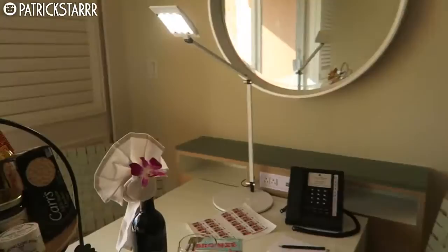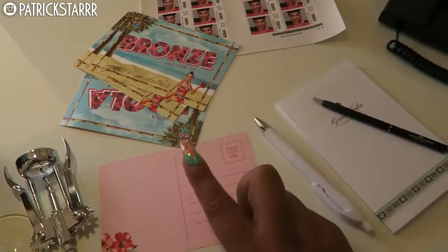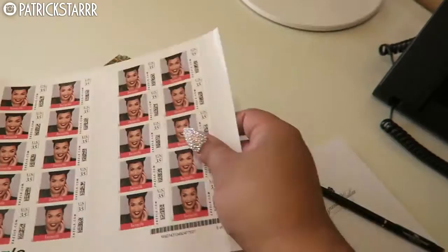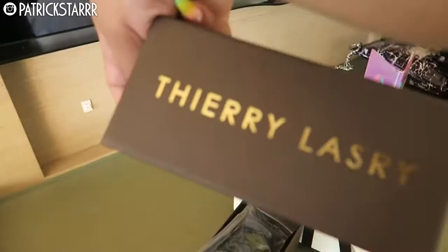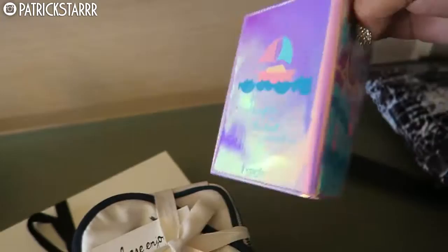They gave me a beautiful basket of goodies. The view is amazing. Open up the door. And then there is the Patrick Star card. Of course, some go-go juice with some orchids. Bronze, have more fun. And then they gave me a little postcard with personalized stamps. So gorgeous. And over here, they have lacy sunglasses. Amazing. I'll be wearing these tonight. And then they gave me a cute little Benefit passport holder. It's metallic. So cool.